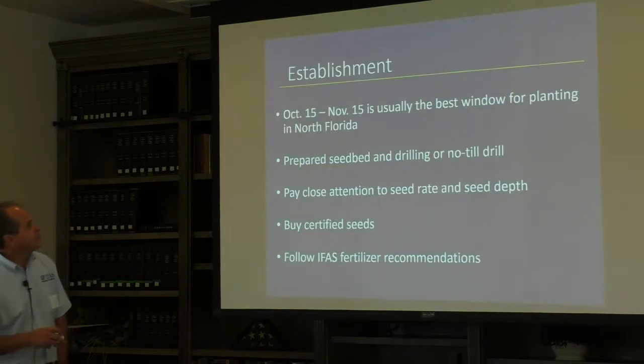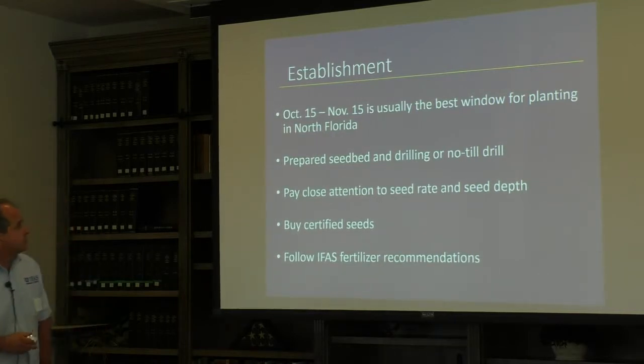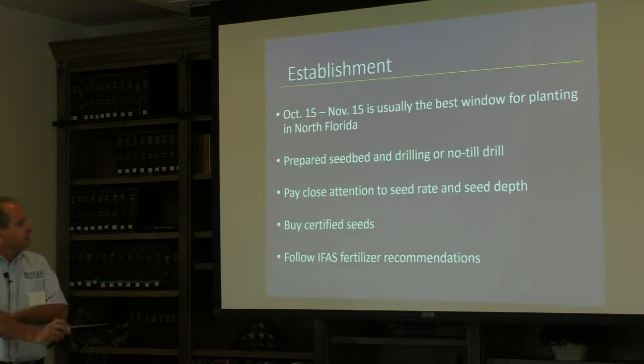Talk about something about establishment. So usually October to November 15 is usually the best window. And there are different options: progressive bed, no-till drill, and it really depends on the system.